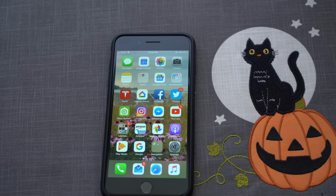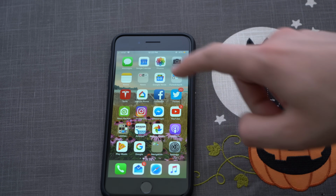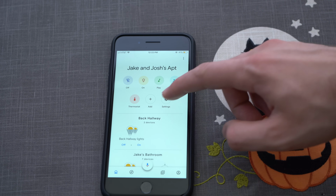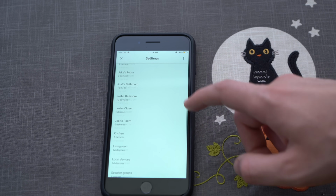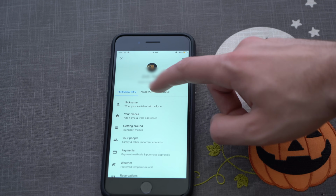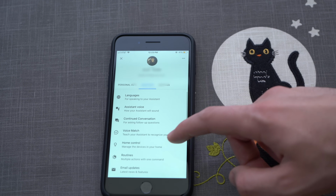First thing you're going to want to do is open up your Google Home app and click Settings. If you haven't opened up your Google Home app in a while, you'll notice that the design is somewhat different and Settings is now much easier to find. Once you're in Settings, scroll down and click More Settings. Then select Assistant and then Routines.